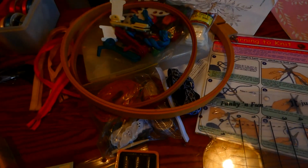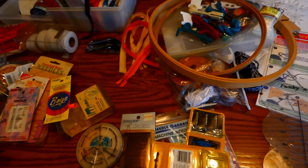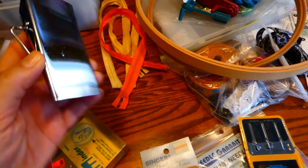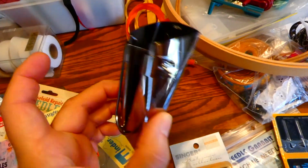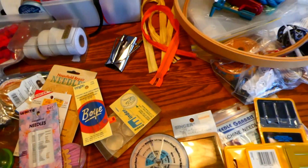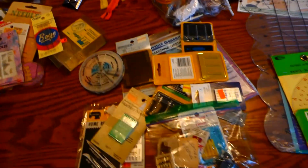Again, she had embroidery things, embroidery hoops. She had lots of zippers. My sister took the zippers because she makes lots of crafts. This is for when you make your bias binding and you're doing them for quilts. So that will come into my existence in the future.